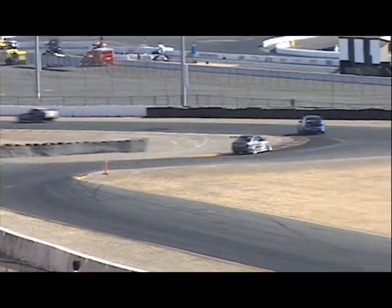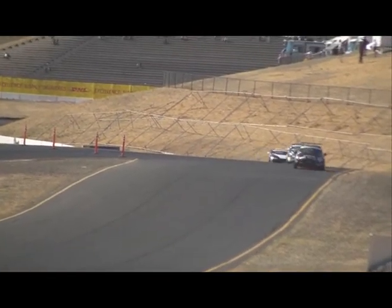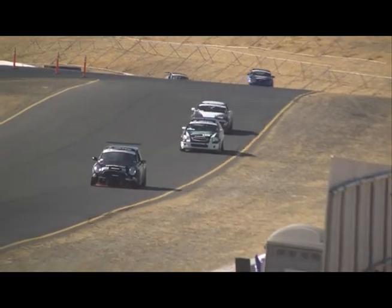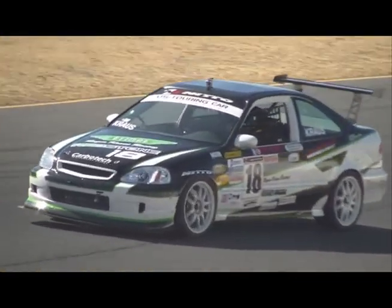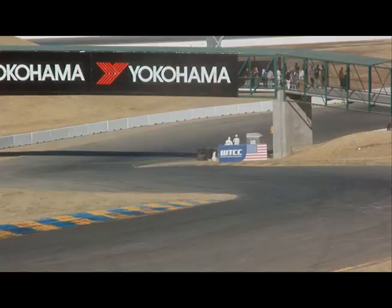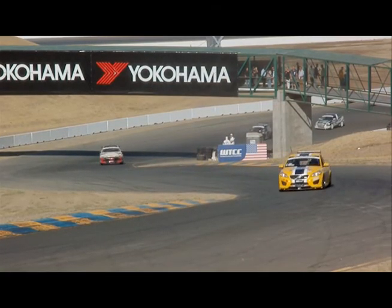Yeah, it seems like through the S's, though, the Mini starts to pull away from Brandon. So it looks like each car has its strengths and weaknesses, because in certain sections you see the Mini just start to pull away from the Civic, but then, like you say, on the braking, it seems like the Civic catches back up. Also, at turn 11 seems like that Kraus is really good, which is the turn coming up right as we broke away from the shot.